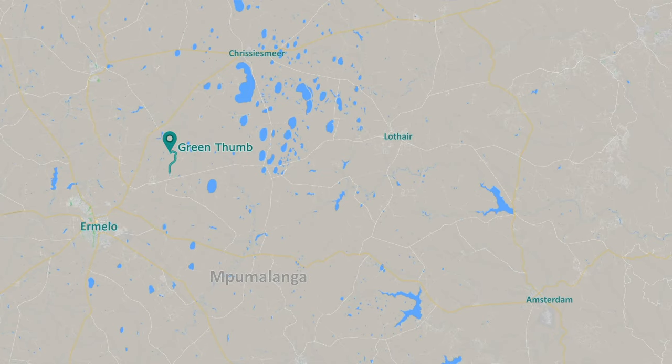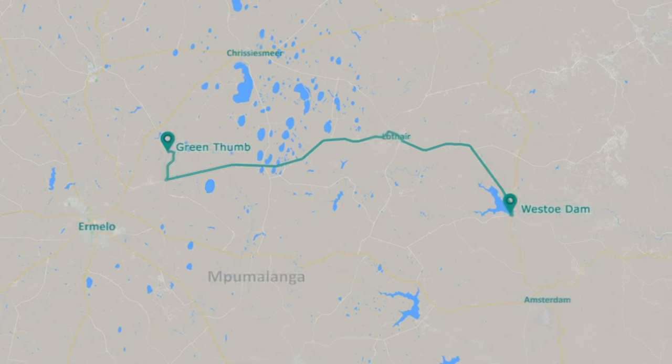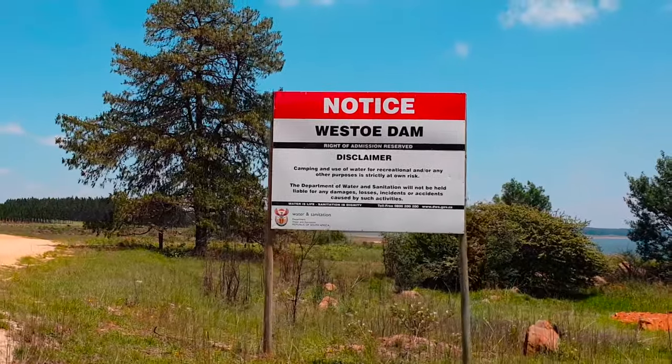From here we travelled to Little Scotland near Amsterdam, and on the way we decided to stop over at Westoe Dam.